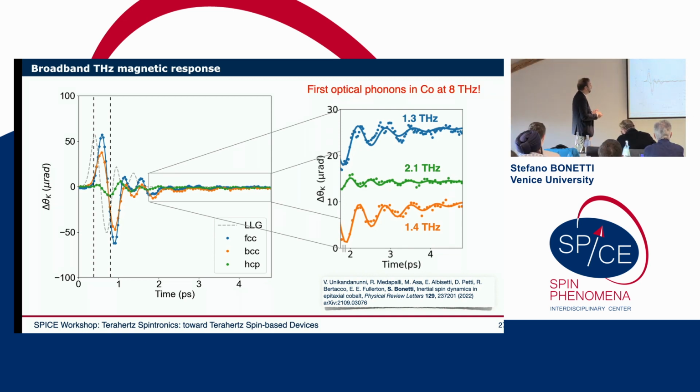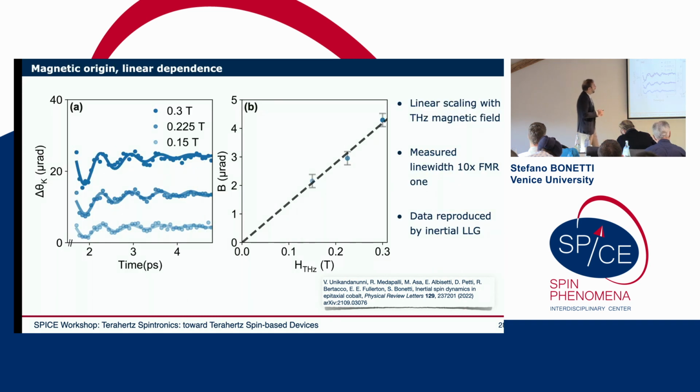So that was the evidence we saw. The other thing we did, and it's worth pointing out, is that at first we said, okay, can it be something else? We checked this with magnetic switch and magnetic field, everything reversed with the magnetic field, but could it be some coupling with the phonons or so on? So the first optical phonons in cobalt are at 8 terahertz. So we're very, very far away from any of those excitations.